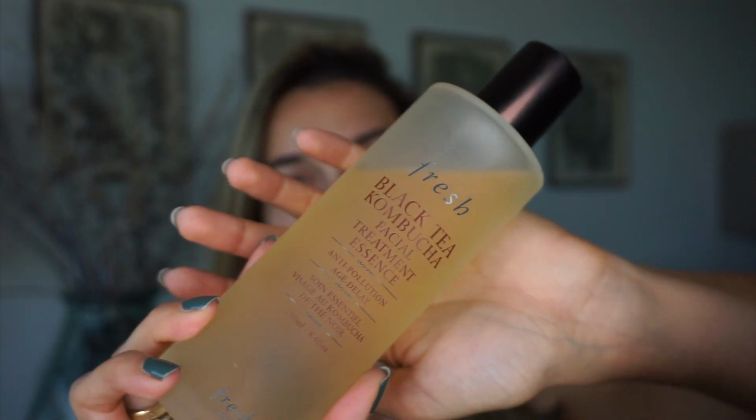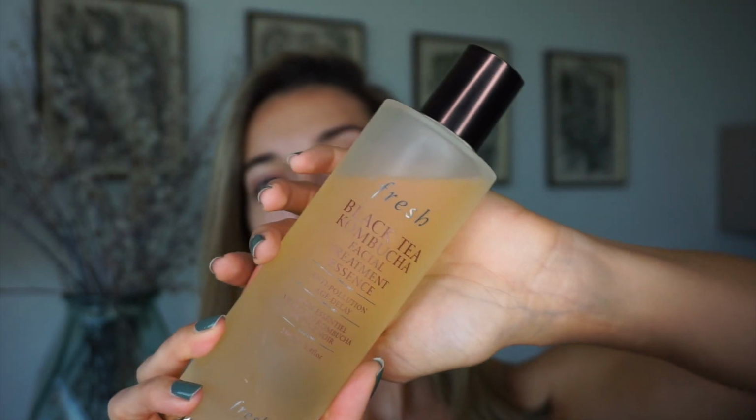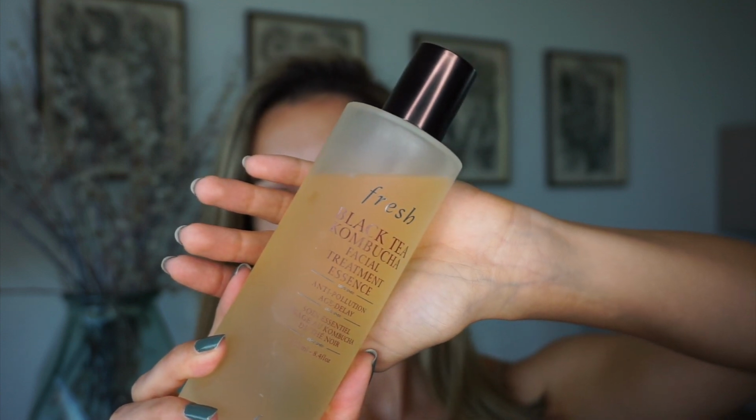Okay, it's not new, I didn't have to purchase another one, but I really like it. This is the Fresh Black Tea Kombucha Facial Treatment Essence, Anti-Pollution Age Delay. I like to apply it with a cotton, really like the Shiseido cottons. They're very soft, very nice.